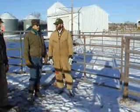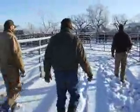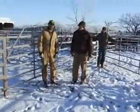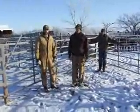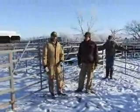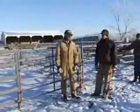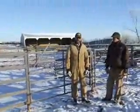Well, maybe we could go down and Todd could show us some of the sorting features you've got. Sorting gates, and I should mention that Leland Red Angus also run a registered herd, so they have to do a lot of sorting, not only calves and work calves, but also yearlings and adult animals as well.